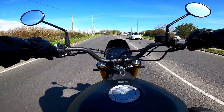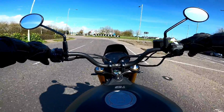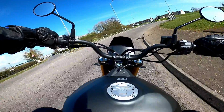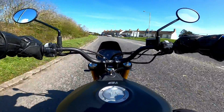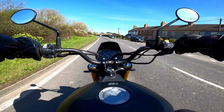Obviously we did a review on this quite a while ago now, and I'll be honest, I haven't heard a single bad thing. CF Moto engine, Italian heritage, good warranty, very nice.